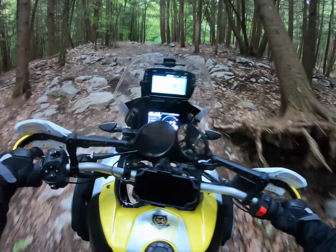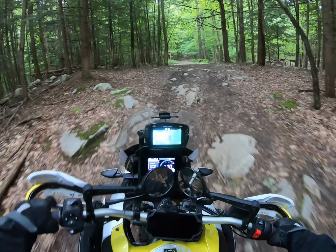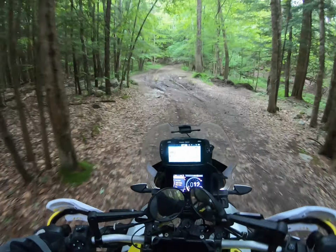On a GS 1200, I owned one, I think it'd be very capable in this type of terrain. You just got to go slow and paddle your feet when you need to.